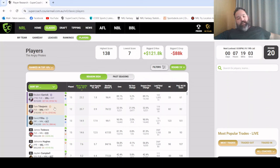So, that's almost still pod territory for Tom Trbojevic, although you'd imagine a lot of these guys will be running probably Tedesco and Edwards, I think. So maybe a lot of Edwards to Trbojevic this week will sort of decrease that. But obviously both great options against the Gold Coast at Four Pines. I believe it's on Sunday. So, always a good chance.